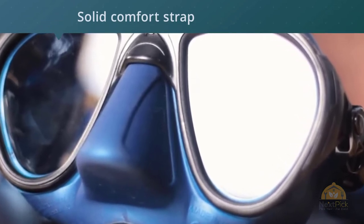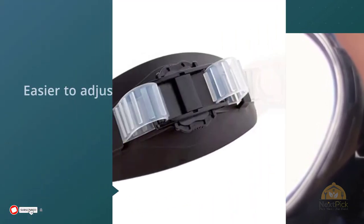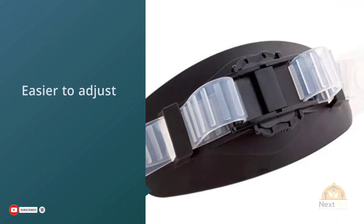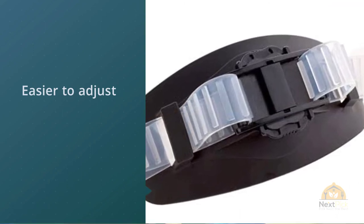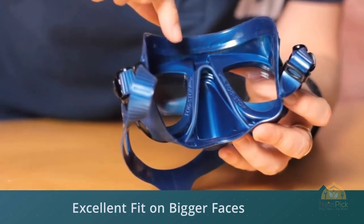This model's solid comfort strap is longer than most and easier to adjust too, with one central adjustment point and quick release at the back of the head. The Cortez features a skirt that is wide on top to form a perfect seal around the hairline and temples, but slim at the bottom to prevent leaks around the top lip.